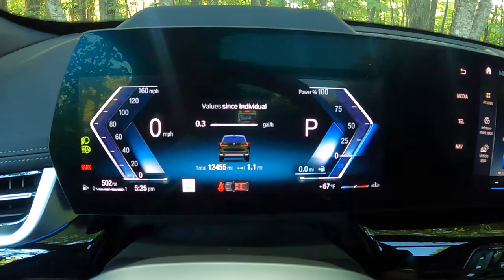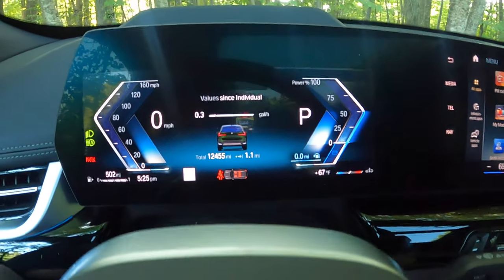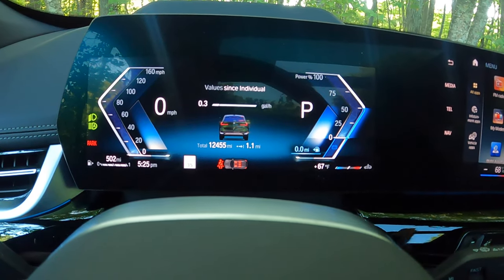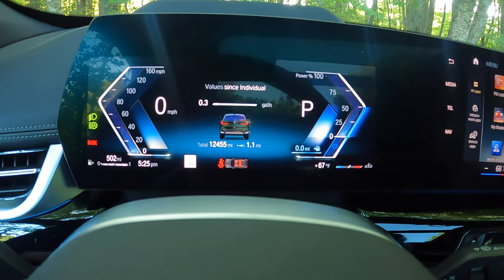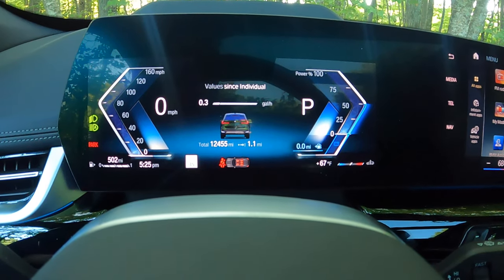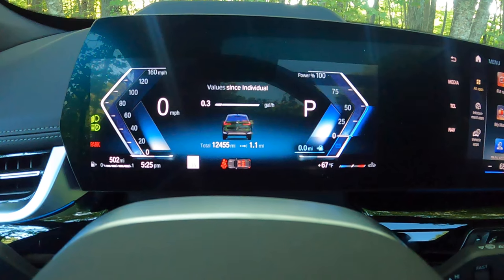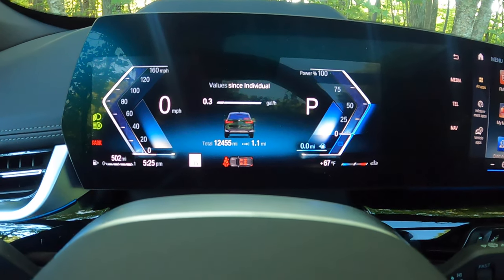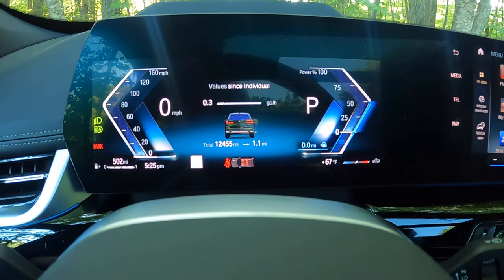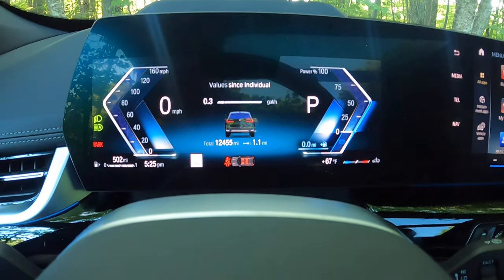Everything on this car is unique. There's some common stuff, of course, but a lot of things on this car are very unique to the X1, and a lot of them are baffling as all get out. And I've never spent more time in a car that I'm reviewing. And like I said, I've been doing this for a couple of decades.